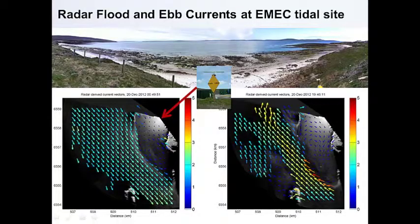So in terms of the radar, this is my personal expertise, so I'll say a little bit more about this. We put a marine radar, expand ship's radar, at the EMEC tidal site substation back in 2011, and that's been recording since around that time. It records to a range of just under 5 kilometres. It is a standard ship's radar, but just with a visualisation system on there.